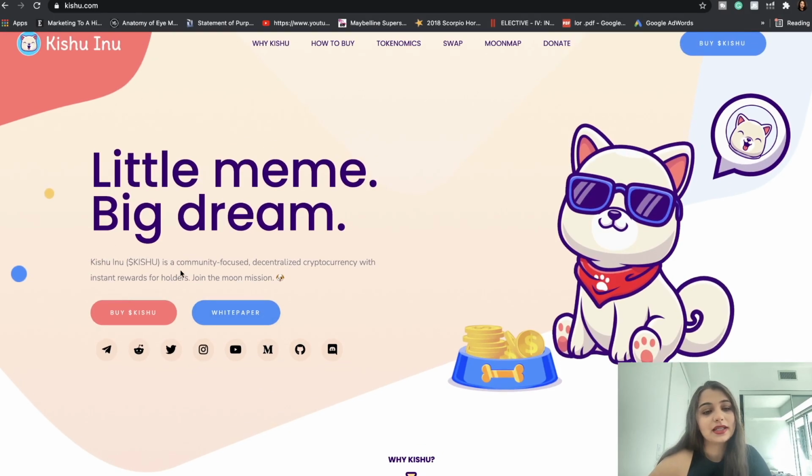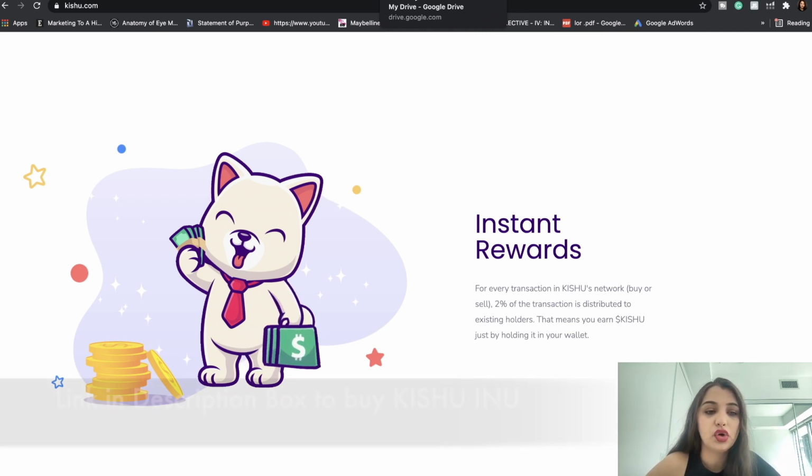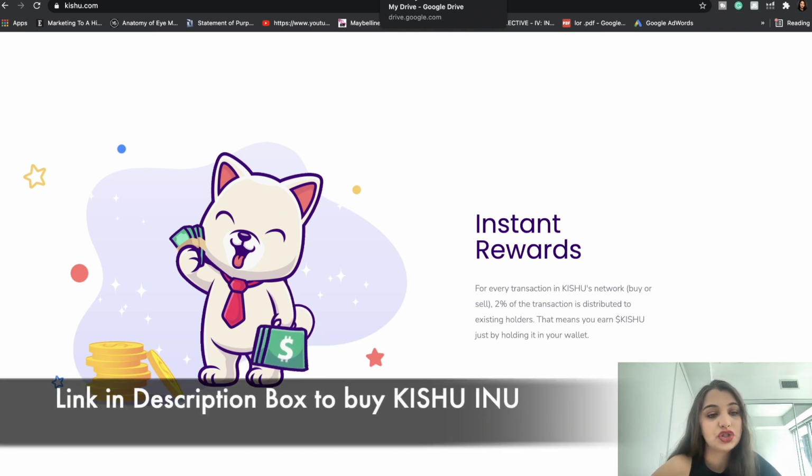As per the website, Kishu Inu is a community-based decentralized cryptocurrency with instant reward for holders. Join the Moon mission. So you can buy the Kishu coin here, or you can read the white papers just to get more of an idea about how this cryptocurrency works. And these are their social handles. You can also take a look at them and follow them just to stay updated about this new meme coin. You can also buy Kishu Inu coin on Uniswap, just like how you bought Shiba Inu coin.